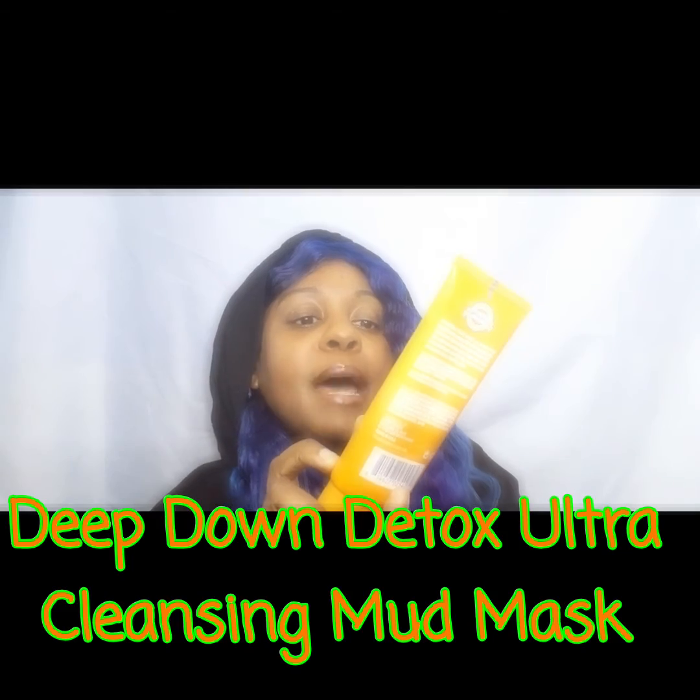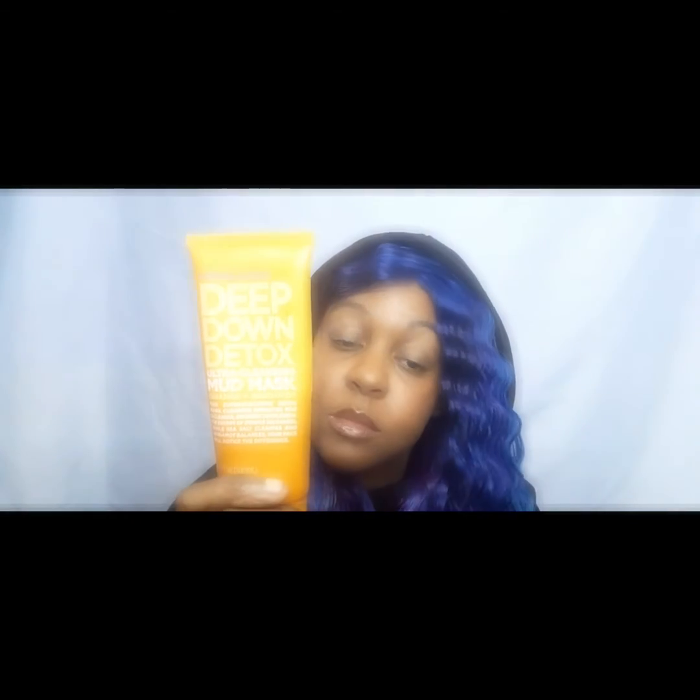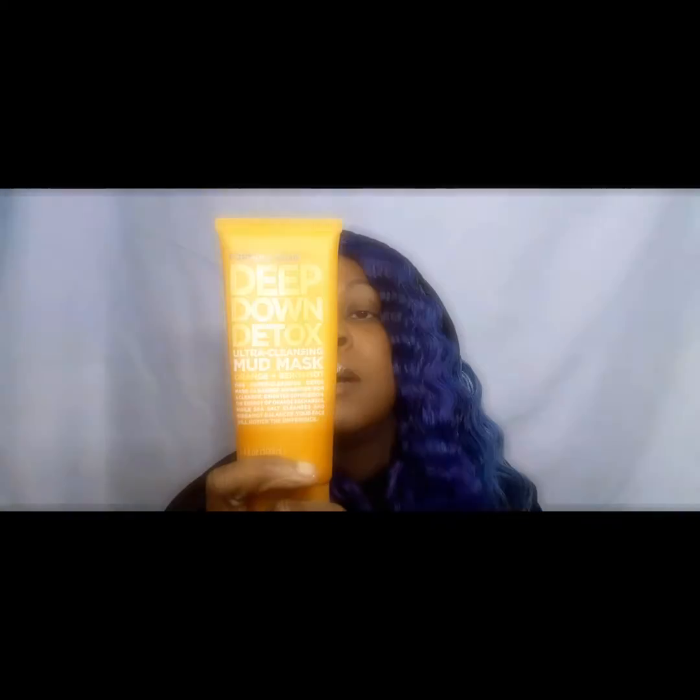Then we have the Deep Down Detox Ultra Cleaning Mud Mask with orange and bergamot. And this is a citrusy smelling mask. I'm here for anything with vitamin C. You should be too. We stand for vitamin C. Yeah, this is a mask that I would use along with the other one. I would only use in the shower because it's not a peel mask, so it means that it has to be washed off at some point. So I'd rather wash my face first with my Cetaphil, and then use one of these if I'm looking for a mask to use in the shower.